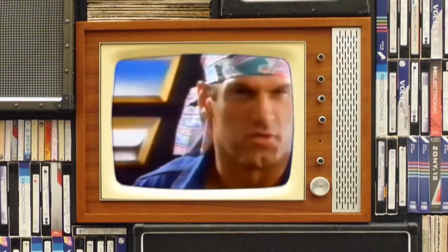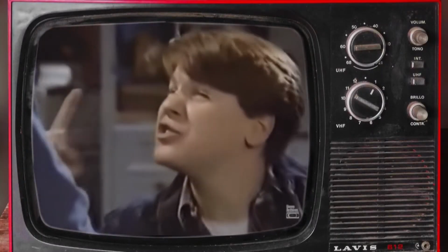WWF figures so close to the real thing, it's like being in the ring. Big match at my house. I'll bring my guys, you have yours.